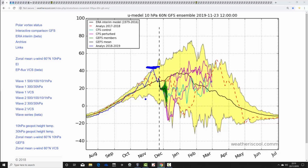As we see from that blue line. There's lots of coloured lines on this, by the way. I haven't got time to go through all of them. If you want to know what they all represent, go back to update number 1. We go through every single line to explain what they're all showing.